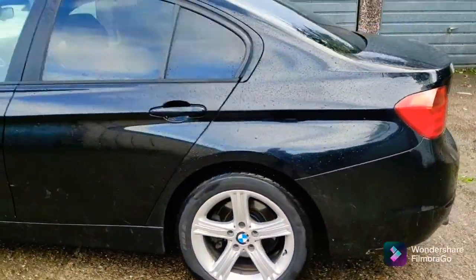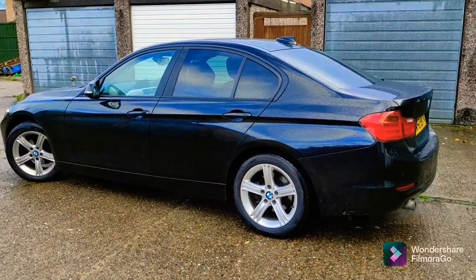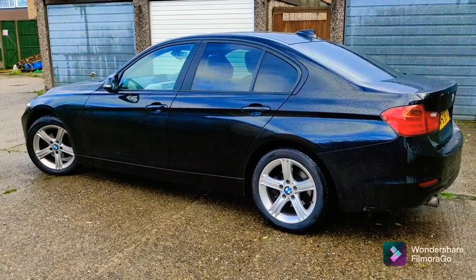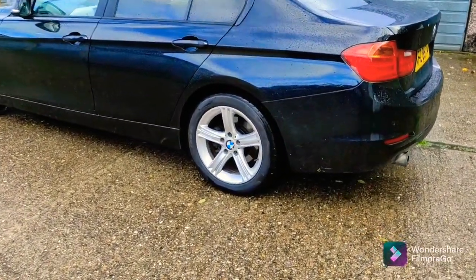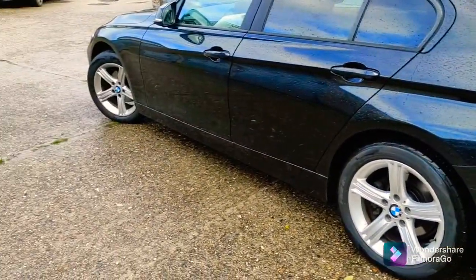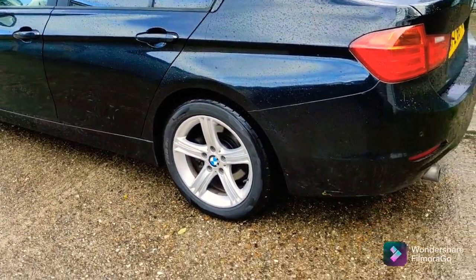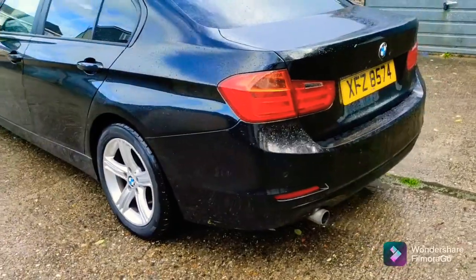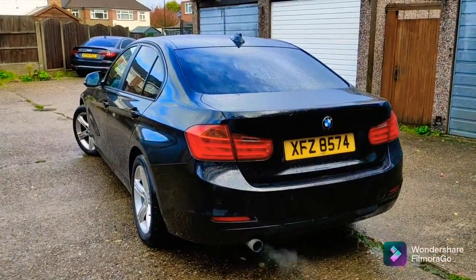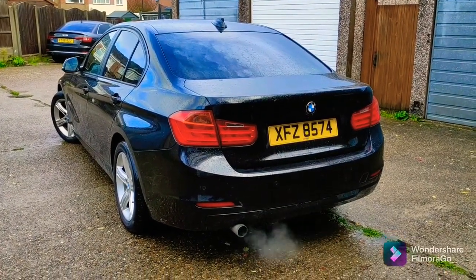And if you want, I'd say try and get the M Sport model, because then it looks nice, as you can see, but has a comfortable ride. These BMWs come as standard with run flat tyres, but what a lot of owners do, like this one, is they change to standard tyres. Not only is it cheaper, but it makes the ride a little bit more comfortable. The only downside is then there's no space for a spare wheel, so you have to make sure you've got AA cover and you've got a tyre pump in the boot.